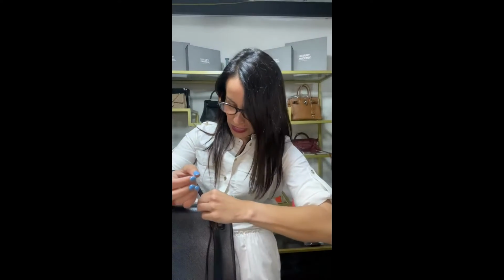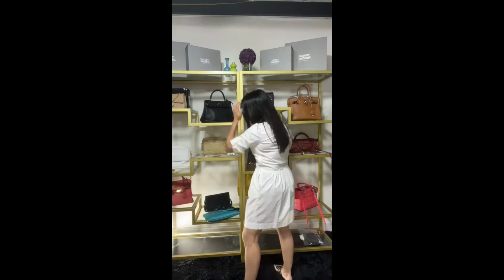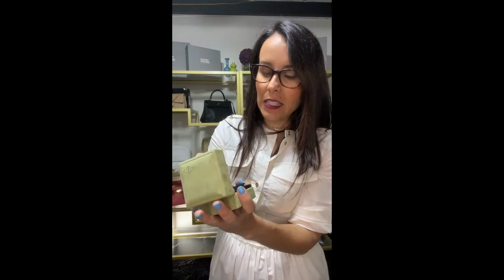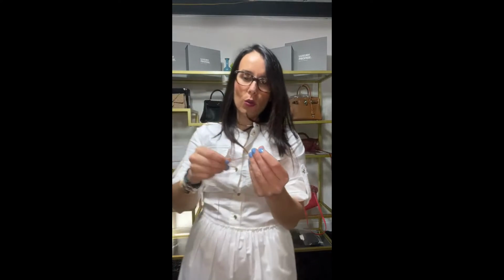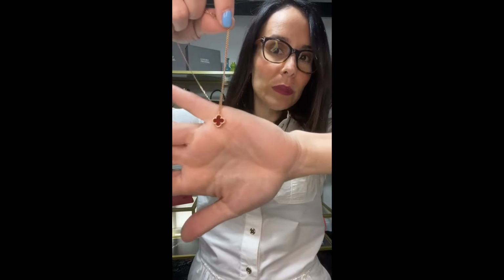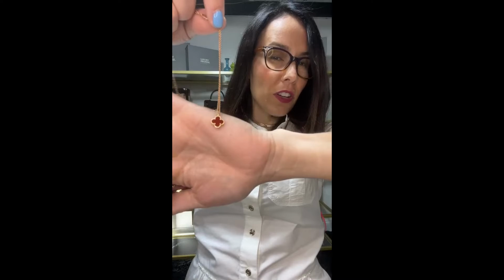Yes, I'll show you the VCA necklace, and I'll show you the Birkin as well. So the VCA necklace comes with the outer box and the main Van Cleef & Arpels box. And this is the Sweet Alhambra, so it's the smaller Alhambra. There you go. It's in rose gold with the carnelian stone, in excellent condition, no real scratches at all on the carnelian stone. The carnelian is actually one of the strongest.